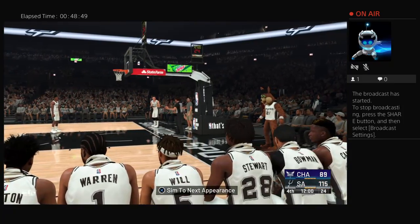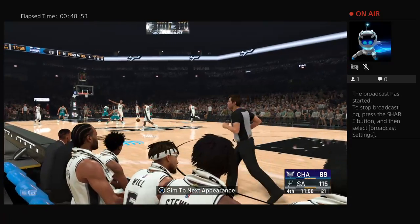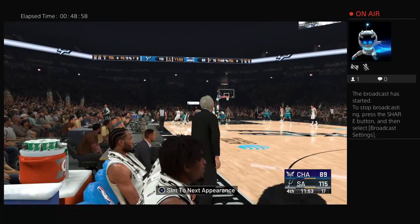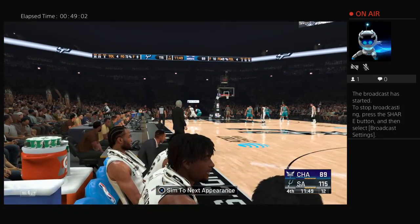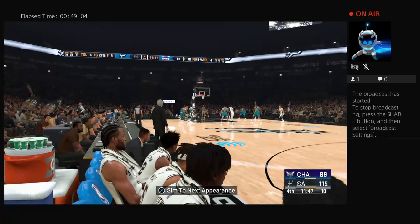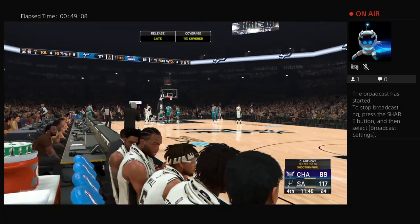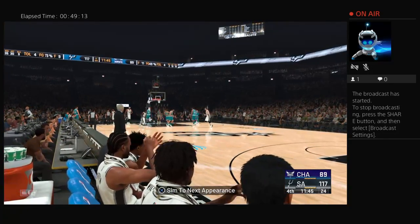And with the fourth quarter upon us, time is running out for this game to become competitive. On the court for Charlotte, they've got Anthony. He's out there with Grayson Allen. And it's Portis in at the center position. Here's Maladon. He's guarded by Anthony. And the whistle blows as the basket counts. A chance at a three-point opportunity here. One free throw coming up.